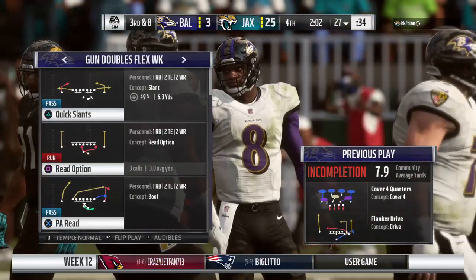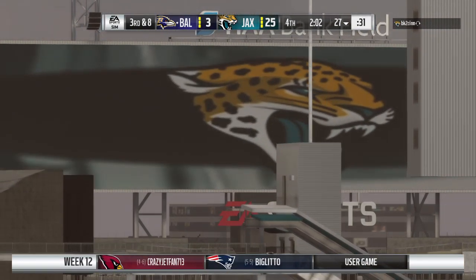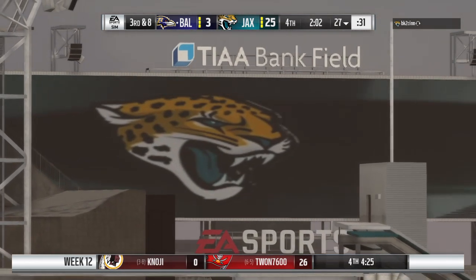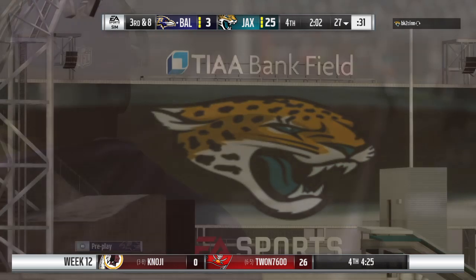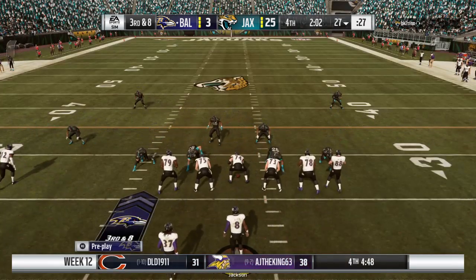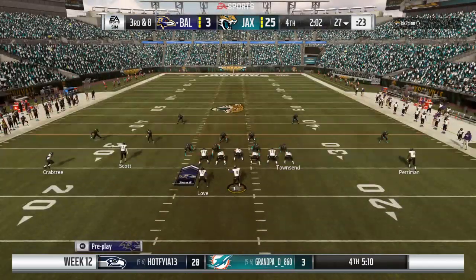Another wayward pass. You know, things started out poorly in this game, and to be frank, they just really haven't gotten much better. And all that does is embolden the secondary. They feel good about what's going on, and they just play better and better. The Ravens on third down. Just one conversion in 8 tries. Not good. This is 3rd and 8.